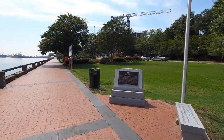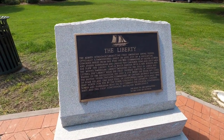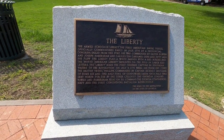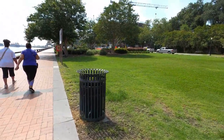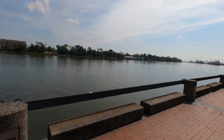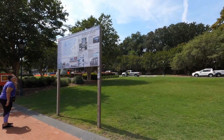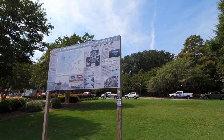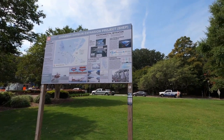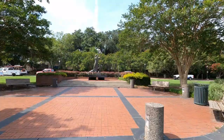Section called Waving Girl Dock. It's a little bit more quiet. There's not any shops right here. It's a monument to the Liberty, Sons of the Revolution monument. This is, like I said, Waving Girl Dock. You can see we're getting toward the end. This is a sign talking about the Savannah Harbor expansion project. It looks like they're going to widen and deepen the port here where you can get bigger ships in and out. The Savannah Waving Girl.